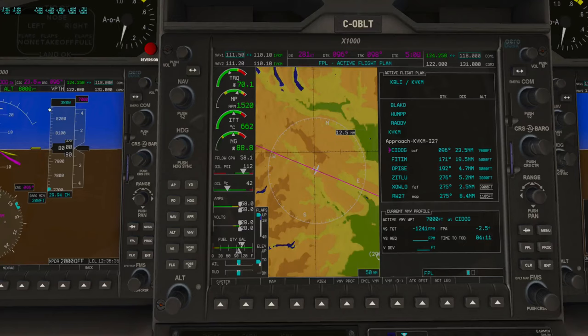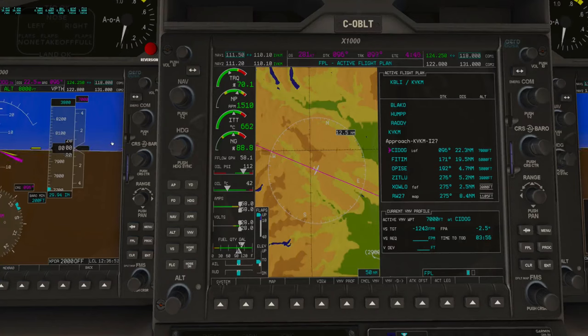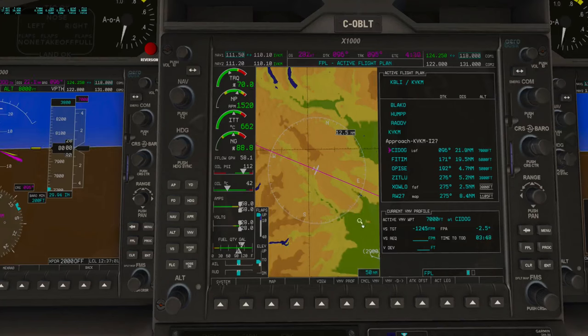You will see an indication on the left side of the speed tape, or the altitude tape, I should say, that you're going to be descending, and that is in the form of a little arrow. And then you'll see an indication on this side of your rate of descent. So I'll describe all of that when it comes. We've got about three and a half minutes or so for that time.